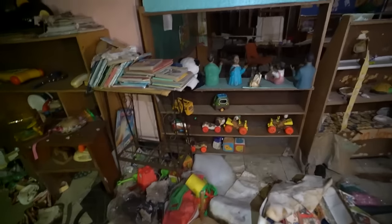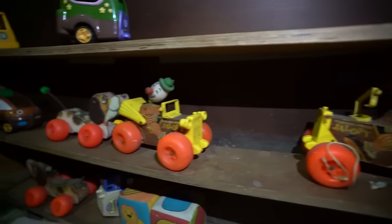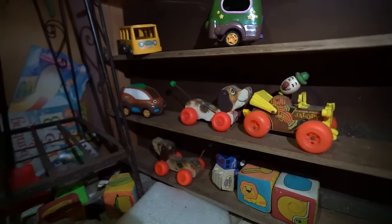These are all in good condition, too. Look at these wooden toys, even. The Fisher Price original clown cars. Those are awesome.